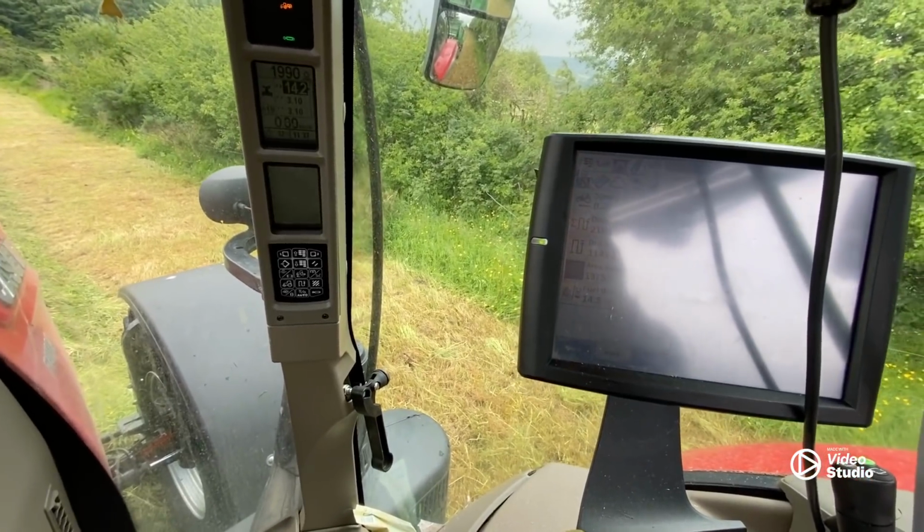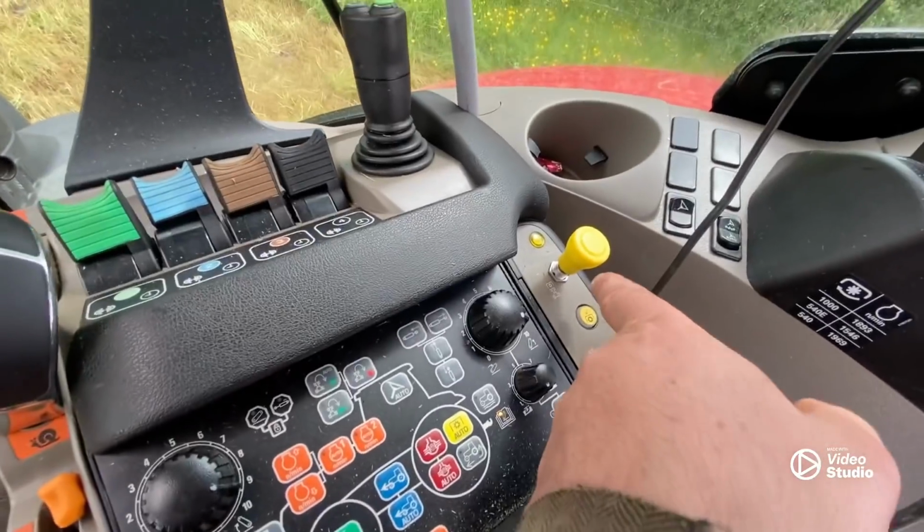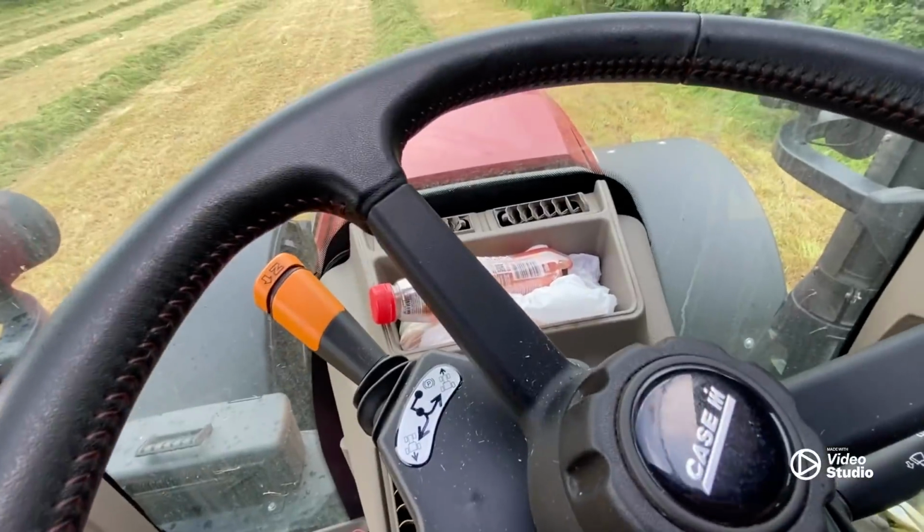We may as well show you a bit of change in the plastic as well while we have a bit of time. So knock down our preset and knock off our PTO. Put her in park and we're good to get up.